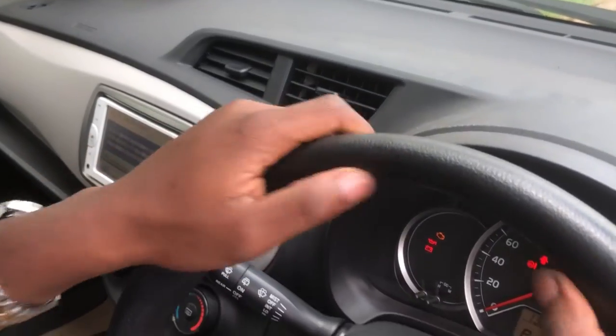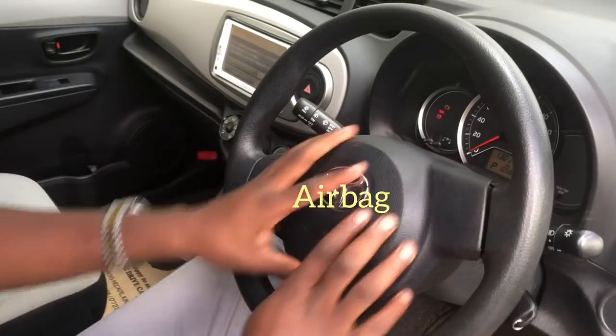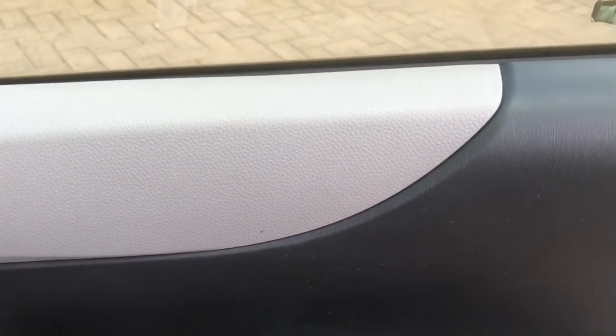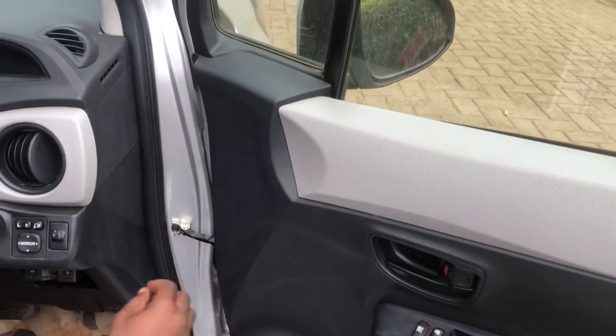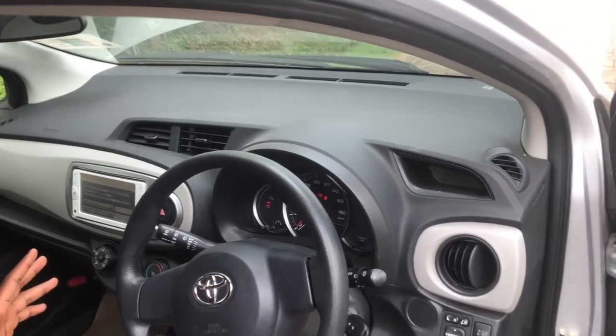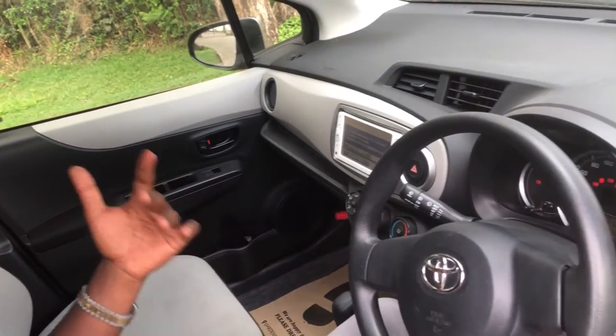The steering wheel has some soft touch to it, some rubber-like thing, but the center part here, the ABS, is plastic as well. Looking at the door card here, it's also plastic, grayish in color, that would give it some finish, but still very hard plastic. So this car can tell you how cheaply it was made on a budget, just to help people move from one place to the other.